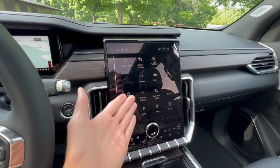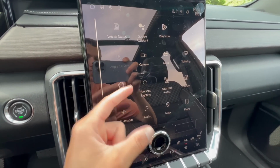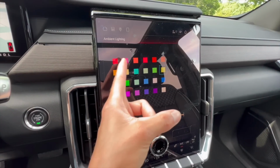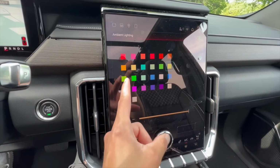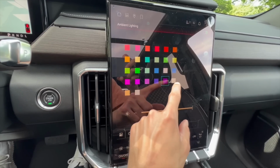And the Denali model is also coming with this ambient lighting right here. So I do believe this is on AT4 and Denali models, but if I click into that, you have all these colors to go through and select right here. I really think that is probably one of the coolest things I've seen in a vehicle in quite some time.